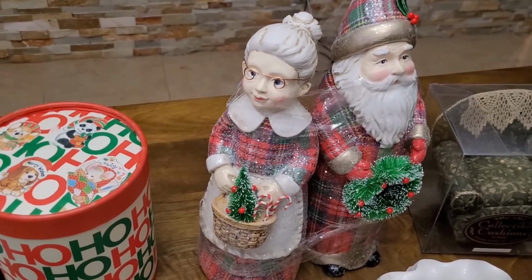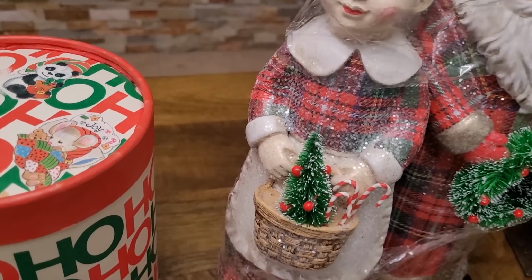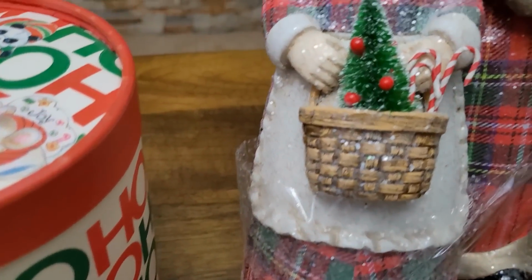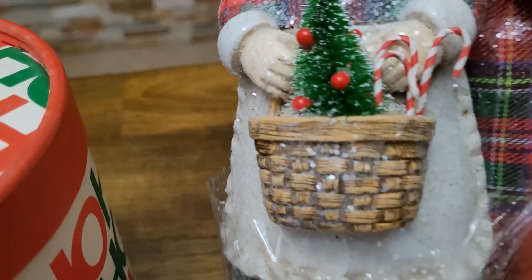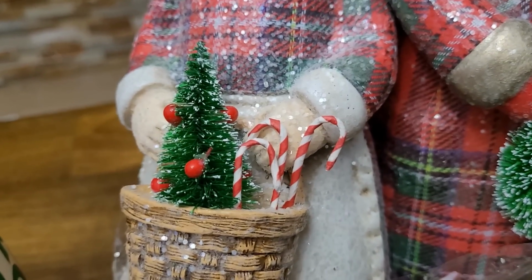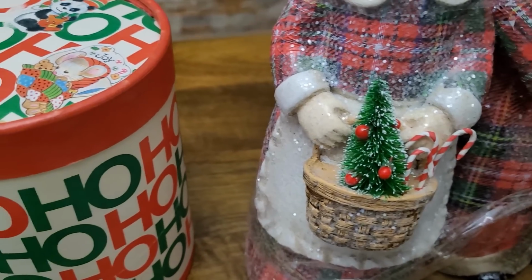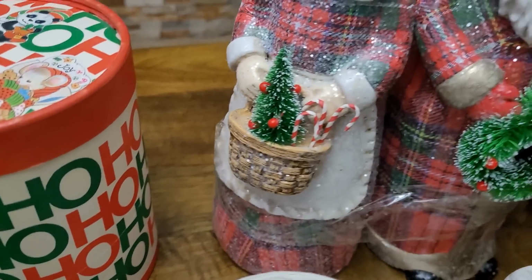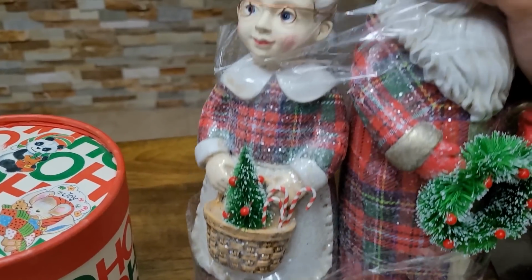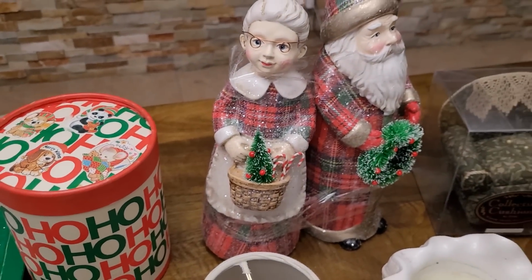Next we have our fantastic glittery Santa and Mrs. Claus figurines. I love their plaid suits, her little glasses, and look at the detail on her basket there. It actually looks woven. They're made of resin. Obviously the accessories are applied. I paid, what did I pay? I paid $6 for the pair, and I am going to ask $45 for the pair.